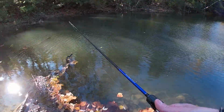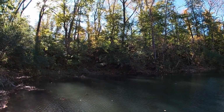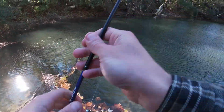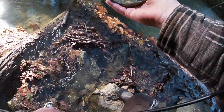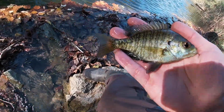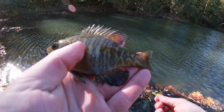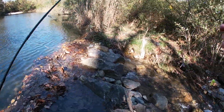See ya. Gonna cast a little further out from the bank. Oh, there we go. Oh man. Well, alrighty. There is another sunfish for you. Another bluegill. Get him in the light so you guys can see how pretty these sunfish are this time of year. Look at that, dude. Look at the colors. Beautiful fish, man. Not necessarily what we're here for. Beautiful little bluegill. Let's put him back over there. Let's keep moving. Let's keep exploring.